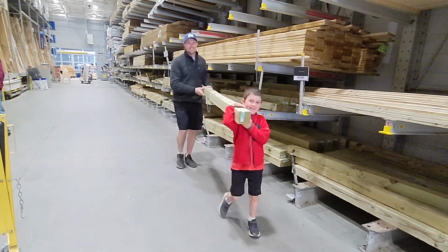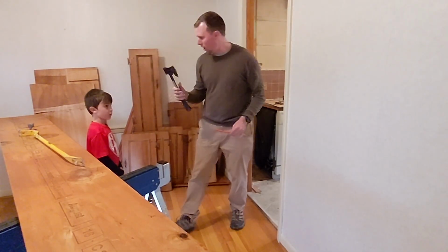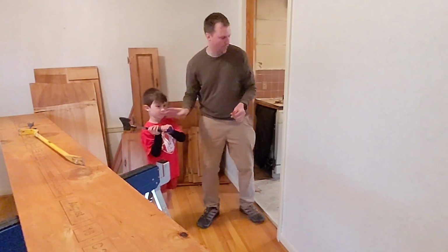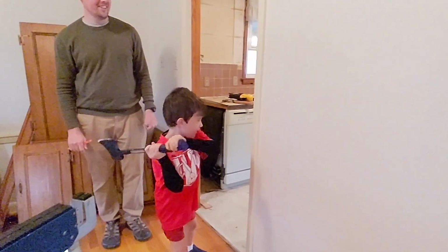It was really fun to see Harvey kind of come into this new role of what Josh and I do quite a bit. All right, Harvey, you ready to tear out this wall? Yeah. Okay, hold that. Be very careful, it's very sharp. Okay, I want you to cut it right here. Oh, hit it harder. Break that.